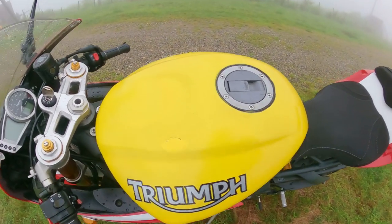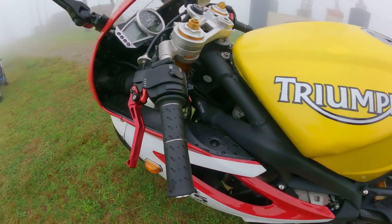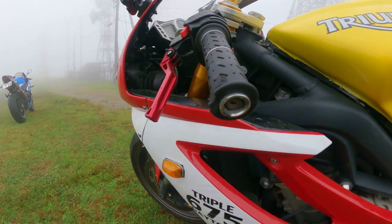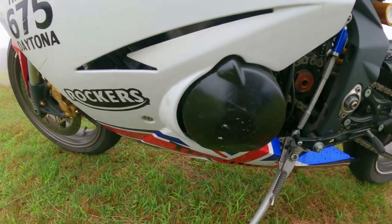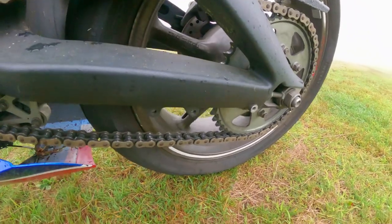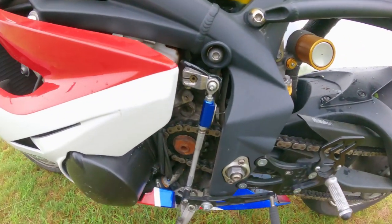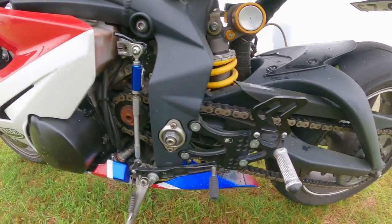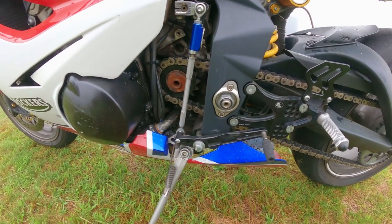The paint job on the tank is hilarious. It looks like a child did it with crayons. It's got scratches on the bars. It's got some scratches on the engine case. It's got a missing sprocket cover. It's got a missing chain fin thing. It's got a quick shifter that doesn't work. It's got some aftermarket rear sets, and the shift is a reverse shift, like GP shift.